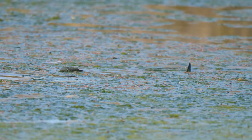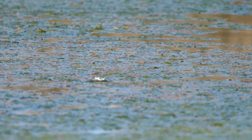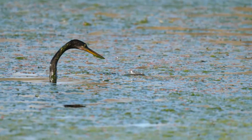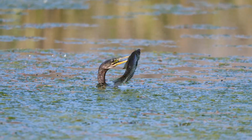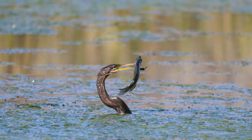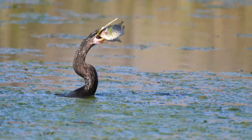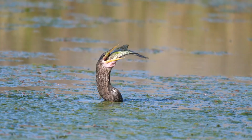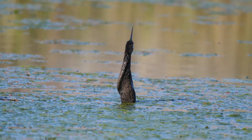How funny is it that he can swim under the water and look through all this muck down there, and yet he drops a fish and he can't find it for a second? I thought that was hilarious. Once he flips it around, down his throat it goes. If I could say one thing to that anhinga, I say thank you for existing.